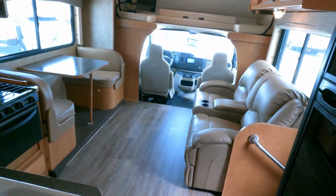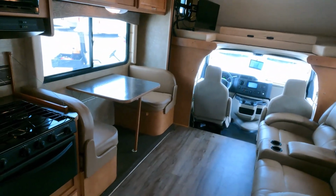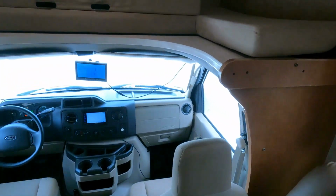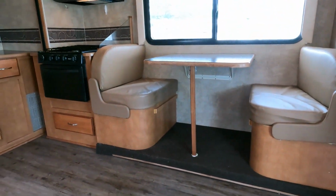It does have the holding tank heaters. Does have a, let's see, I don't remember if it's a 13, I believe it's a 13,500 BTU ducted roof air. It may be a 15. You'll have to look on the factory brochure that I'll have on the website, parkwayrvcenter.com.